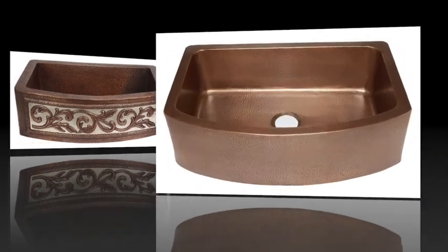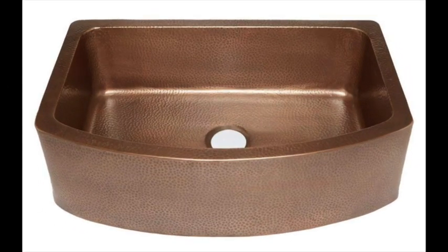Coming in at number 2, the Sinkology SK304-33B Ernst Farmhouse Apron Handmade Bow Front Single Bowl Sink. Without a doubt, the Sinkology SK304-33B is the best copper sink for the money.